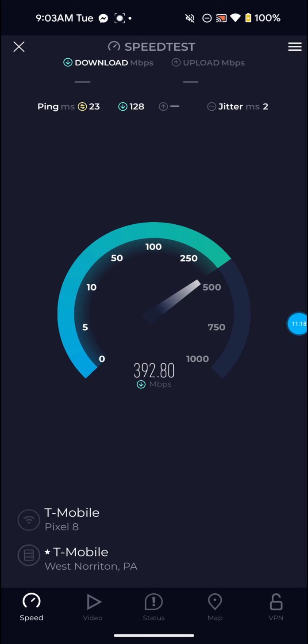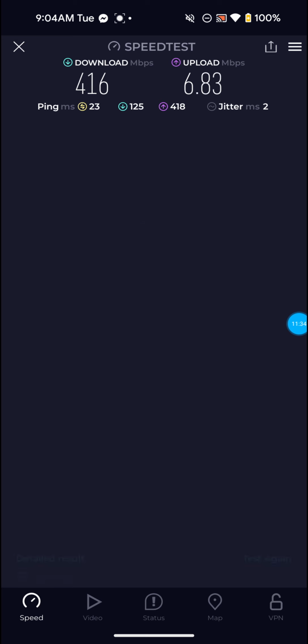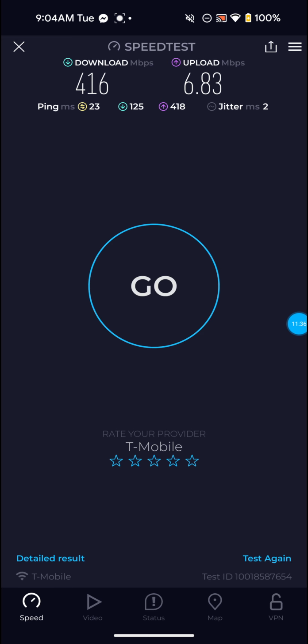So yeah, it looks like I'll kind of have to deal with this, like I said, until I get the waveform antenna back. I'll have to keep it locked to 5G and deal with these little cutouts with the Wi-Fi. That's basically all I can do. I'm not going to keep restarting it every time just to get the speeds back, just to try to get it to lock to 5G again. I'll just keep it locked to 5G and use it like it is until I get the waveform antenna back.